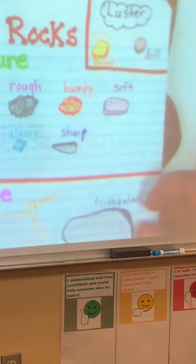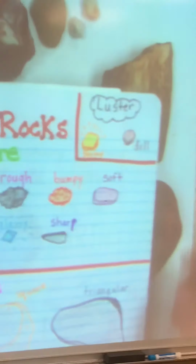Oh, another cool word is luster. Is your rock shiny or not? Look at this rock. It's lustrous. It has lots of shine. Here's another rock that's shiny. And then we have rocks that are dull. They don't have shine to them. And this actually is a piece of petrified wood that's turned into a rock.